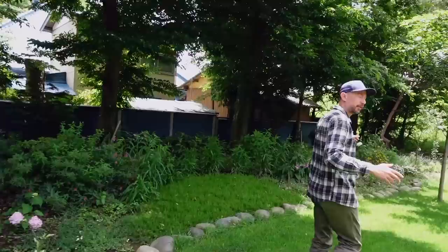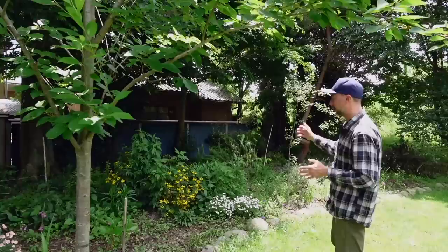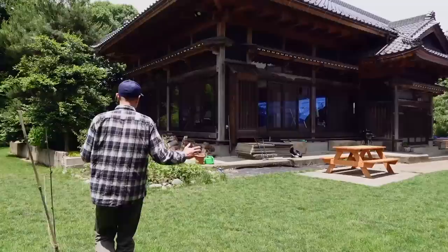So if you come down here, this end has more overseas and foreign flowers and plants, such as the black-eyed Susans, the lavender, rosemary, and coneflowers as well. This way we've just got our little veggie garden with the strawberries.